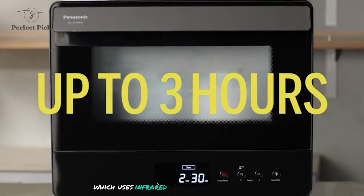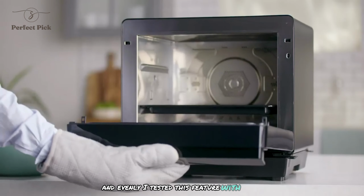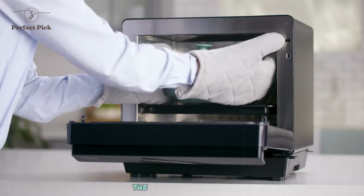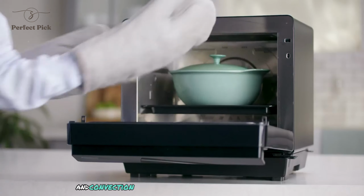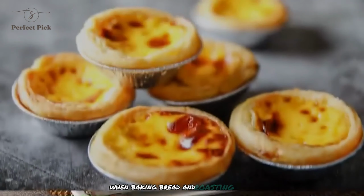One of the standout features of this oven is its flash press technology, which uses infrared light to cook food quickly and evenly. I tested this feature with toast and was impressed by how quickly and evenly it browned the bread. The combination of steam and convection cooking also produced excellent results when baking bread and roasting meats.